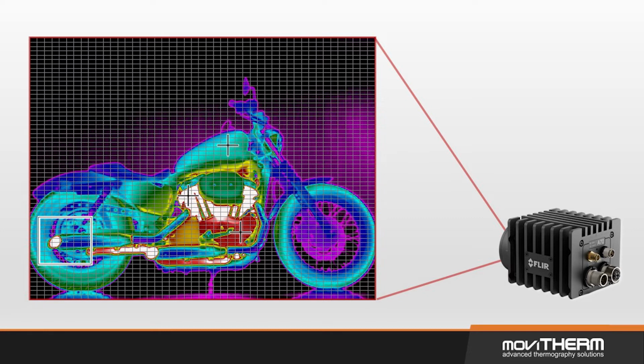But there's a variety of different cameras, from smaller resolution native detectors all the way out to HD resolution cameras with 5x microscope lenses that will get you down to like 3.5 micron per pixel spatial resolutions, and pretty much everywhere in between. So it really depends on the application, what people are looking at, whether small individual components, large assemblies, things of that nature. And I'm sure what you guys do at Movitherm depends on that as well. You can tie multiple different cameras together into your system to get a larger mosaic of the part if you need to.